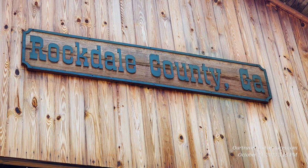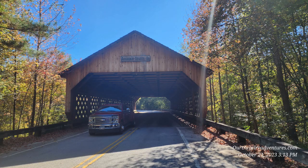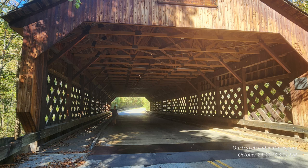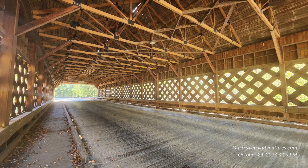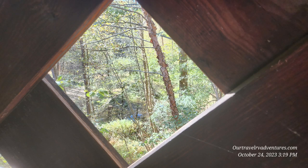After lunch, we drove out to Harrelson Mill Covered Bridge in Conyers, Georgia, now known as the Rockdale County Covered Bridge, which was built in 1997. It is 150 feet long, 36 feet wide, and it has a clearance of 14 foot 6 inches. So yes, our RV would fit through it if we needed to. It is the first of its kind built in Georgia since the 1890s.